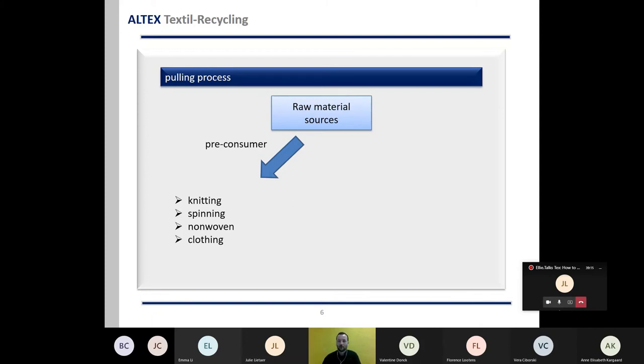Everything you can pull to a fiber is what we buy, and sometimes also others that we can process in other ways. And the post-consumer, like old clothes and so on, everything that comes from the consumer.